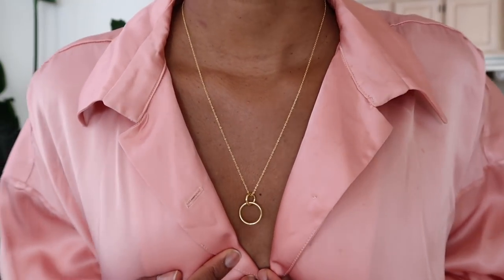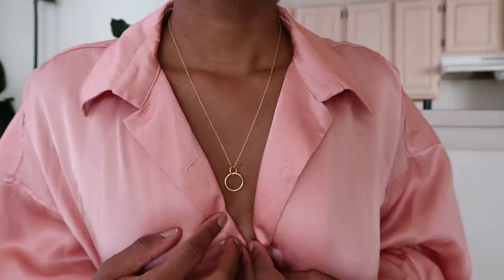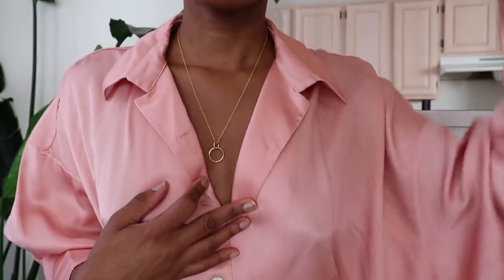So let me put this on for you guys so you can see just how long it is. Perfect for the holidays. I love that. It's just so feminine, so dainty. If you have shorter necklaces, you can do a nice necklace stack as well. So definitely loving this twin necklace.